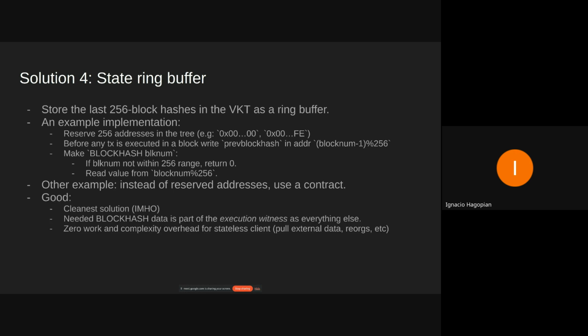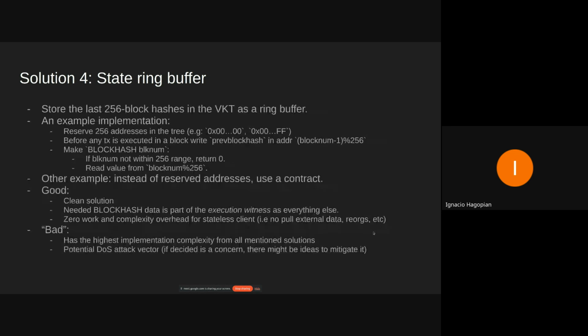So for the long term, I would say this is the cleanest solution, because the block hash data is part of the execution witness. It's only added when it's needed. If a block doesn't have a block hash opcode, there's no extra data put in the witness. And for the stateless client, there's zero extra work or complexity. They don't have to deal with pulling external data or dealing with reorgs or whatever.